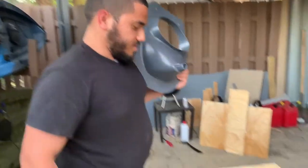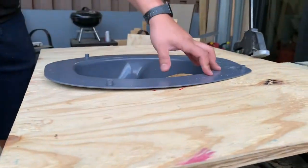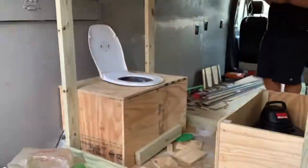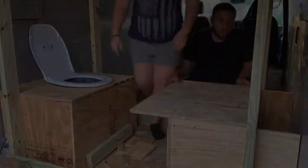Here it goes. We have a toilet seat. Over the past couple weeks, we have been working on plans to set up our van's full bathroom in preparation for plumbing and painting.